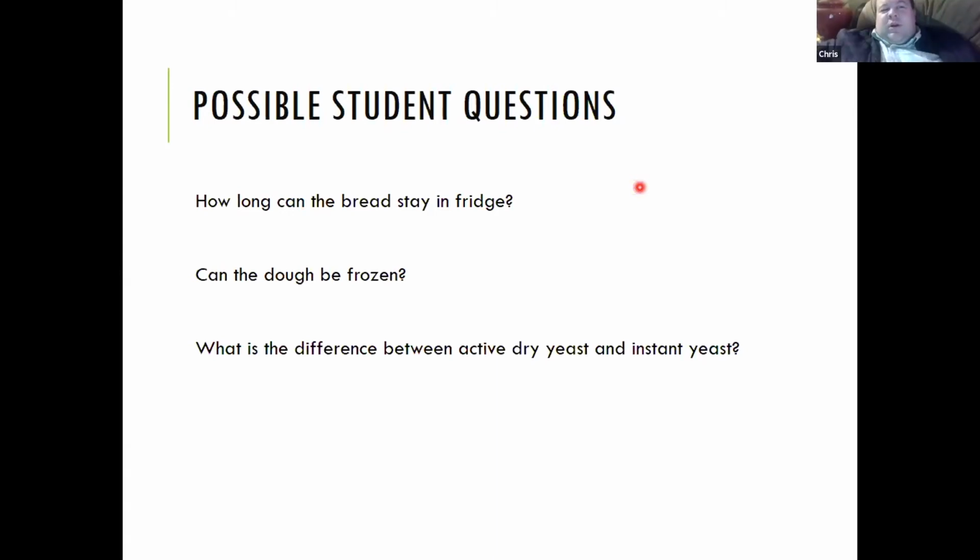So, Glenn, a quick question I have. This is Chris. I teach culinary arts, teaching kids how to cook at the high school. So, this is very interesting. If I have instant yeast and I proof it, does that destroy the yeast or does it speed up the process, which then would cause the bread not to rise correctly later? It doesn't really do anything.